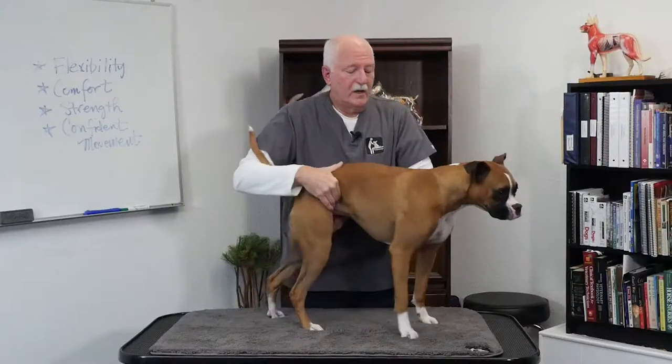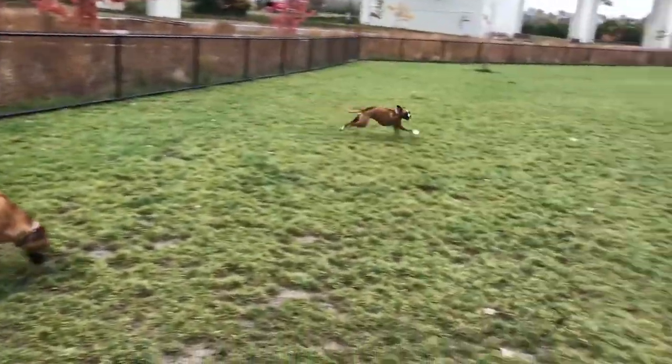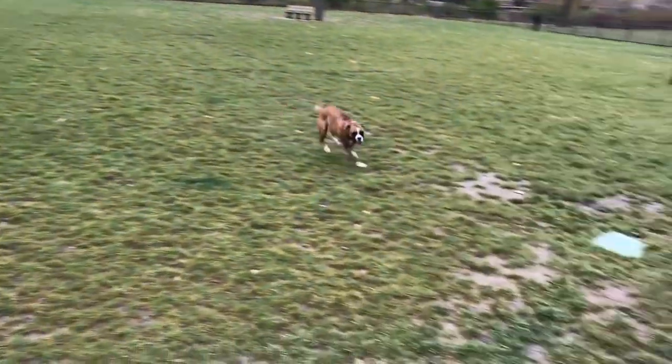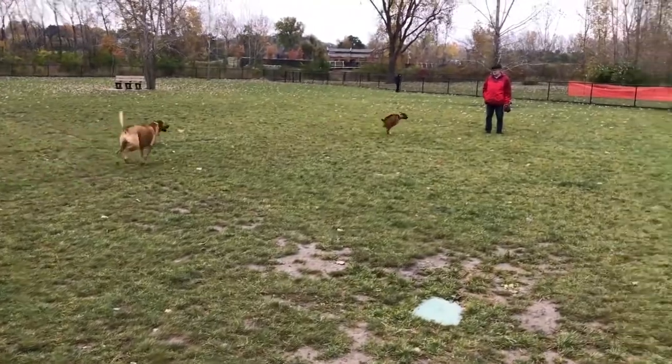The ones that I see in my practice are primarily house pets, dogs that play too hard at doggy daycares. We had a dog that came in just about a month ago who wasn't paying attention and got T-boned by another dog, and he woke up the next morning and could barely move. That happens a lot at daycares. Dogs just play hard at dog parks. As you see here in this video with Ilaria, she's just running flat out, and the other dogs are running to keep up with her. Sometimes when she runs with faster dogs, she has to struggle to maintain that speed. So she's running out of her league.